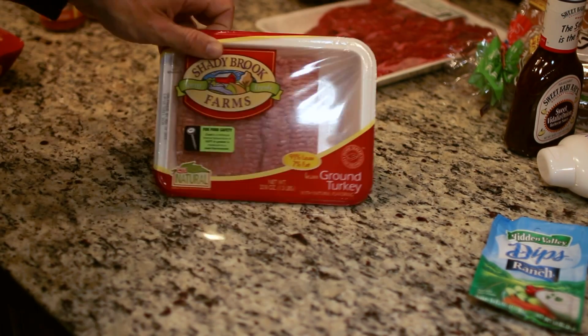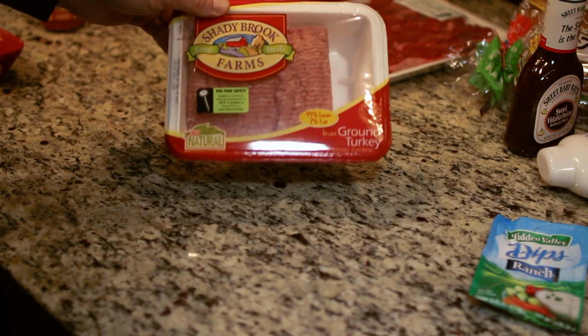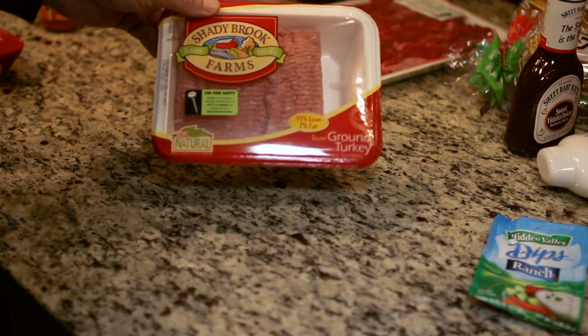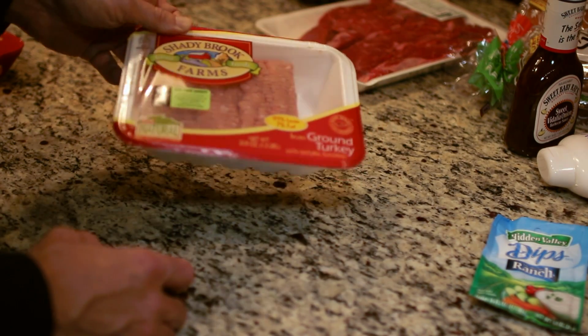Going on, I got a pound of ground turkey as well. This is pretty much a staple. Every time I go to the grocery store, I pretty much get at least one of these. Just easy to cook up in a frying pan really quick. Decent macros. Per 4 ounces, you're looking at like 22 grams of protein and like 8 grams of fat. And again, this is the 93/7, so 93% lean ground turkey.